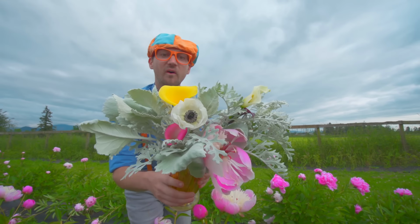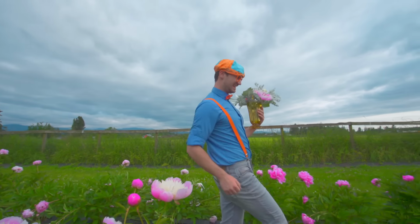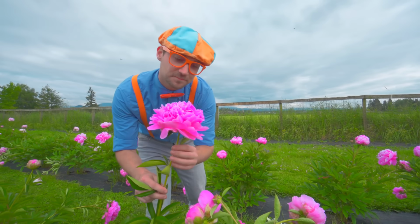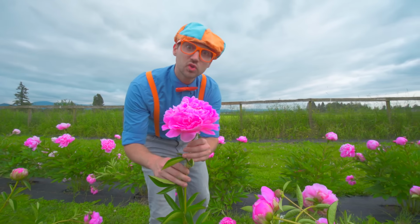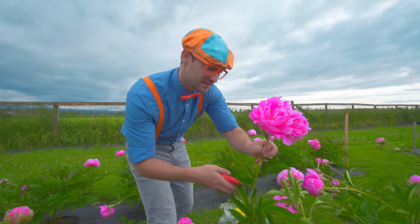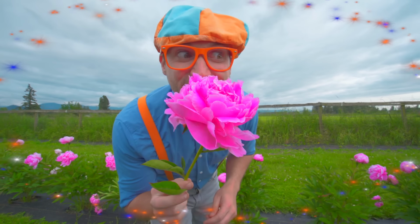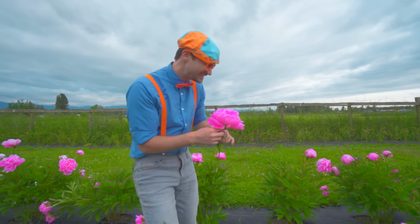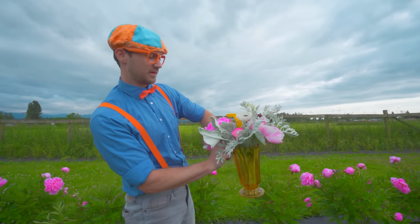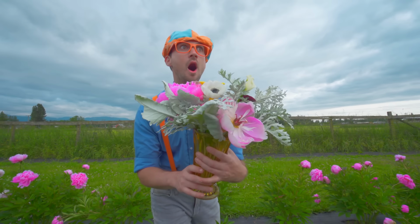Whoa, look at it now. And it smells even more beautiful. Okay. Some more flowers. All right. This one looks ready. And this one is dark pink. Wow. All right. Let's take the scissors. Give it a snip. Give it a smell. So fresh. All right. Here we go. Let's put it right there. Whoa. That's a big flower. Whoa. It's so colorful. Oh, I see some more over there.